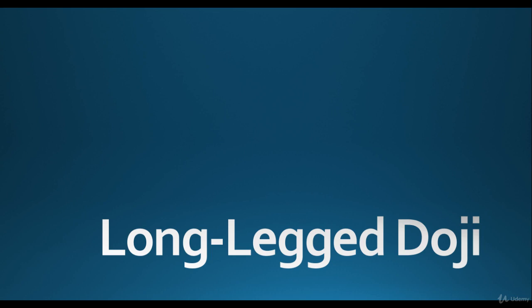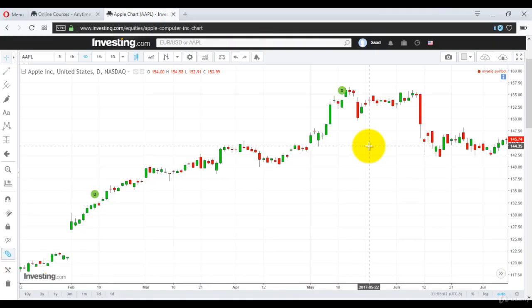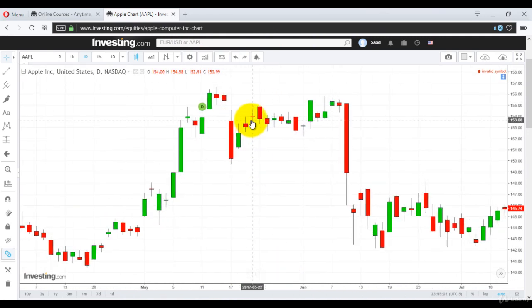But you need to be vigilant. However, it simply says that if you were in a bullish trend, you are still in a bullish trend. If you are in a bearish trend, you are still in a bearish trend. So it simply means that the status quo is maintained. Now let's see the long-legged doji on charts so that you can see how it looks on a real chart. Long-legged doji. Now let me show you this one.